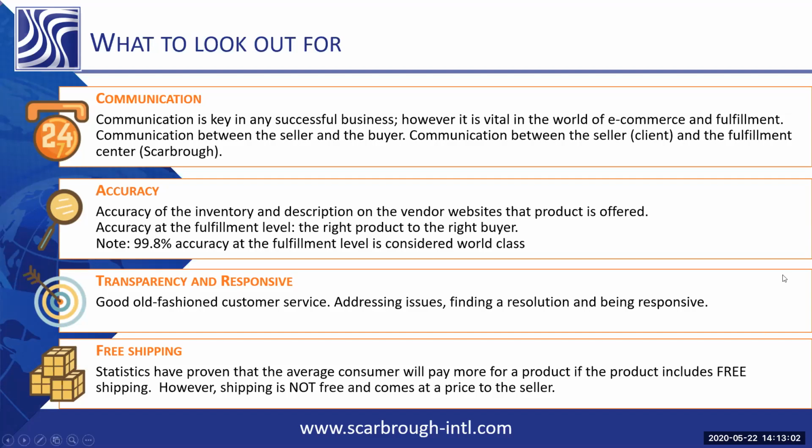And the final point, free shipping. Statistics have proven that the average consumer will pay more for a product if the product includes the whole free shipping premise. However, the thing that you personally need to plan for is that shipping is not free, whether the consumer thinks it is or not, and it comes at a direct price to the seller. Somehow, some way, through all of those channels, shipping cost is either included or comes at a cost directly to your bottom line and your profit margin for that good.